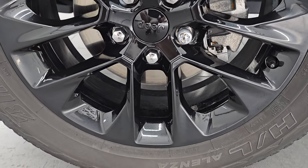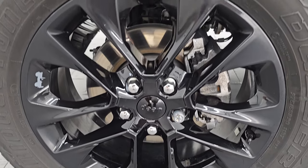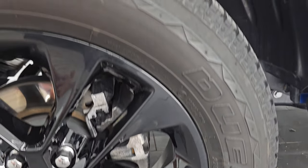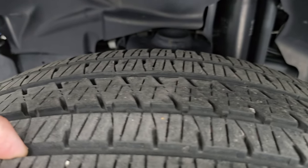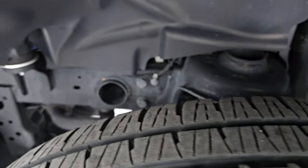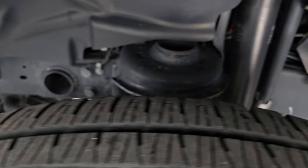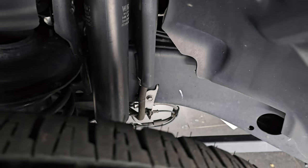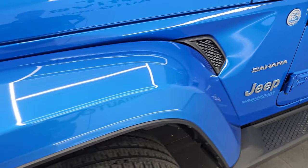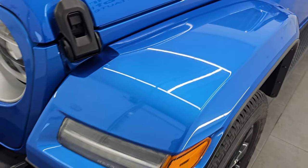It comes with the 20-inch gloss black painted alloy wheels, and it has Bridgestone Dueler HL tires. These are 275/55R20s. I would say they have probably about 60% of the tread left on them. And the frame and underbody for being a Michigan vehicle looks really, really good. Front fender is in great shape. Hydro Blue, one of my favorite colors on the Wranglers.